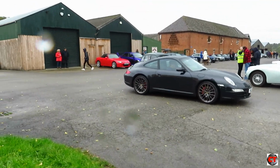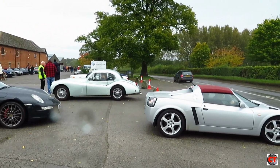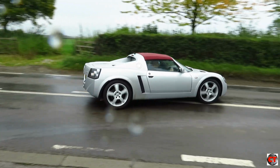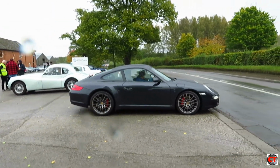Got Porsche 911, VW Beetle, looks like the Jag XK140 is starting up. First of all with the little Vauxhall, we have the Porsche 911. Hopefully this should sound a bit good.